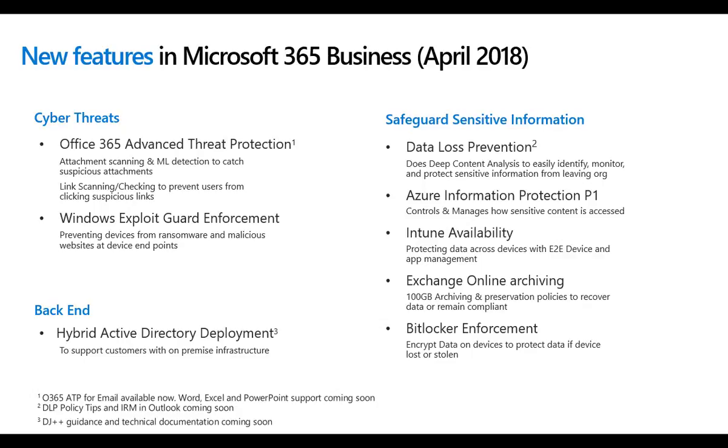We've got Azure Information Protection P1, so this allows us to put permissions inside our documents, so the permissions travel with the document no matter where it's sent on the internet. We get the full version of Intune that allows us to manage our devices: iOS, Android, and Windows 10. We also get Exchange Online archiving. By default, the Business Premium mailbox is 50 gig max, but with Exchange Online archiving, that effectively means the mailbox is now unlimited. So with Microsoft 365 Business, you're now getting an unlimited capacity mailbox. And of course, we get BitLocker enforcement on our desktops.